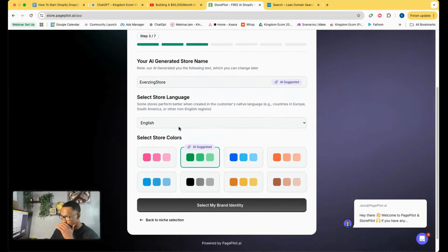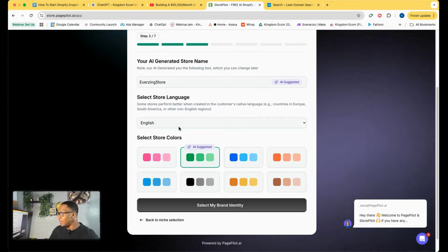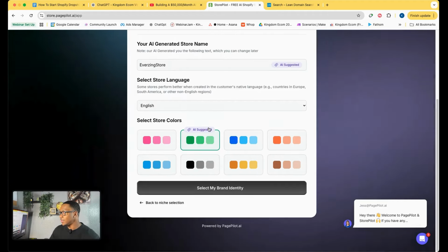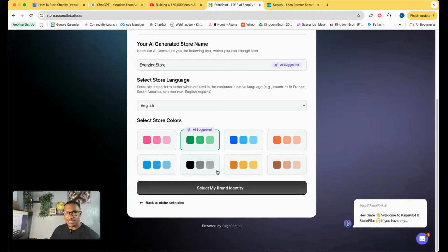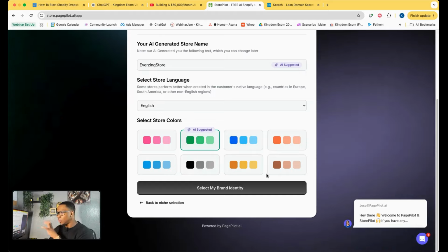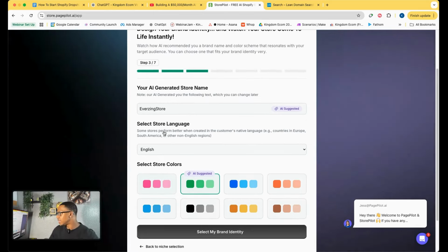So now we're going to pick our colors, and the colors that I want in my Every Zing store, I'm gonna go with green. I actually like that color, green. Every Zing, so it gives me like the E, evergreen. So green comes to mind. You do whatever you want. You can select your colors. This is building the store for us already. So that's doing that just like that.